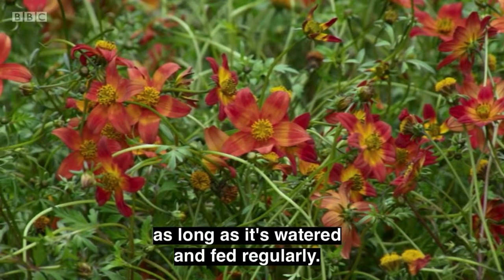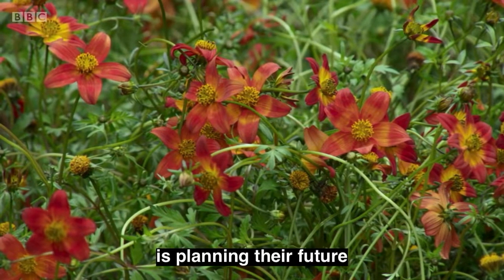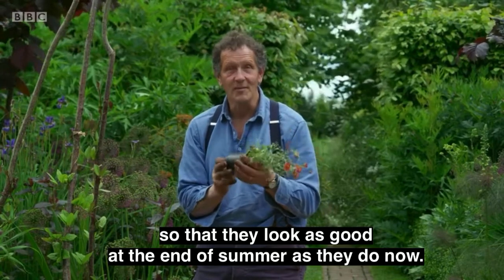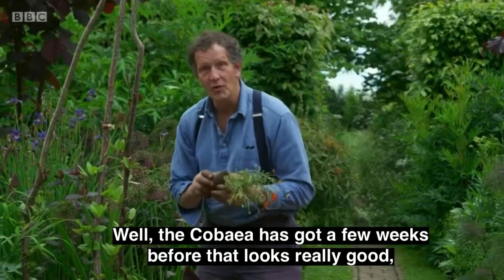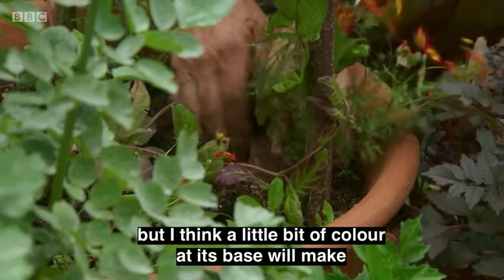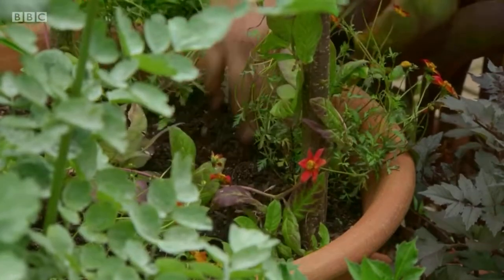watered and fed regularly. And that's the key to good pots at this time of year, is planning their future so that they look as good at the end of summer as they do now. Well, the Cobea has got a few weeks before that looks really good, but I think a little bit of colour at its base will make all the difference.